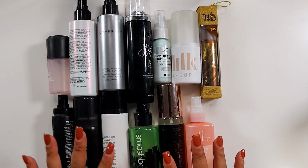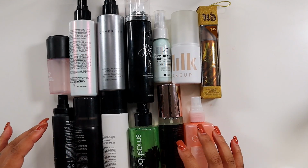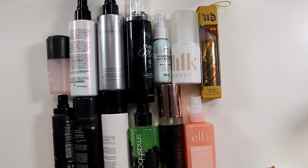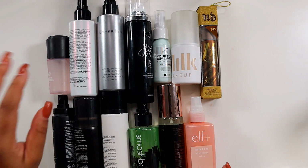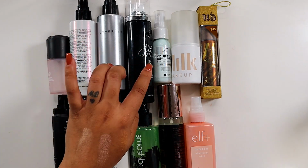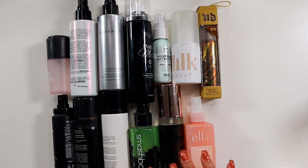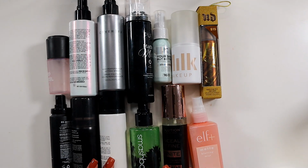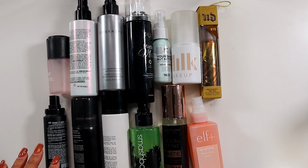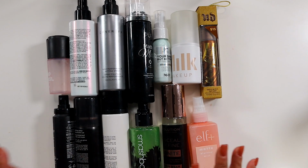Okay, y'all, so this is our final count here. We got rid of exactly half. I have 13 setting sprays sitting here. I'm keeping 13 setting sprays, and I'm very happy with that. So we have MAC, Cover FX, Pure Cosmetics, It Cosmetics, Milk Makeup, Urban Decay, more e.l.f. Did I say e.l.f. already? I did not. So e.l.f., Makeup Revolution, Smashbox, Hourglass, Huda Beauty, and Milani. Those all gotta go.